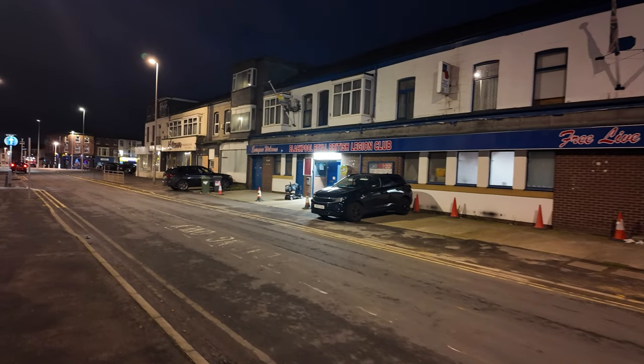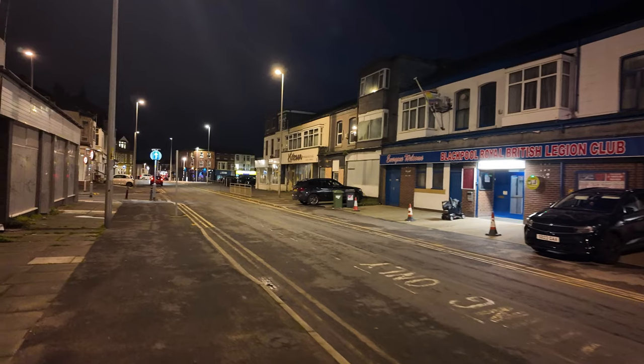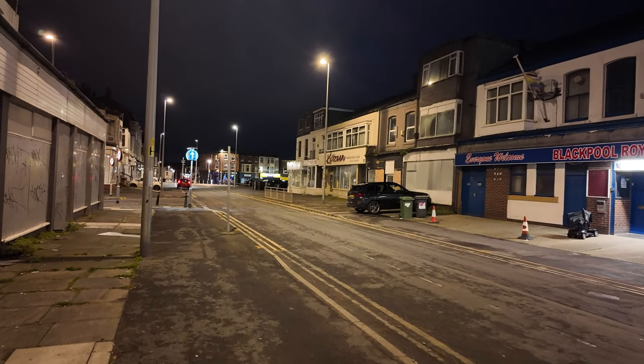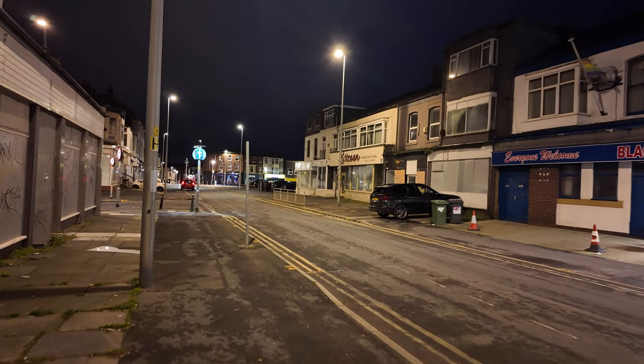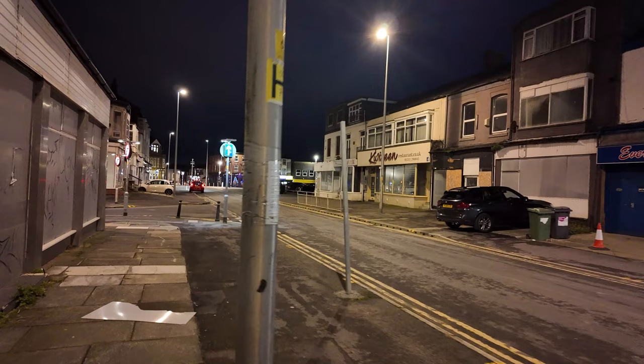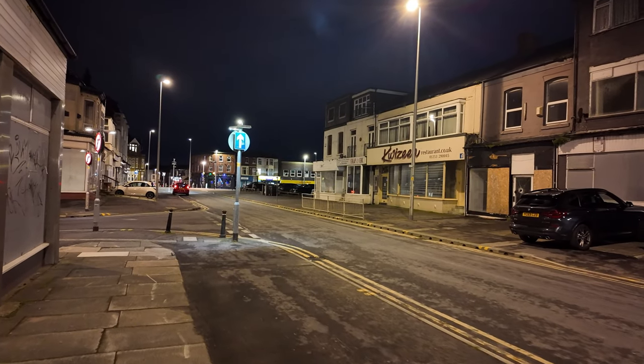This is just another street, heading towards St. John's Square. Look how still and deserted this area is. I think this is Queen Street, just near Cash Converters, and just a little bit up from St. John's Square. I thought I'd bring this because it looks very, very quiet around here.